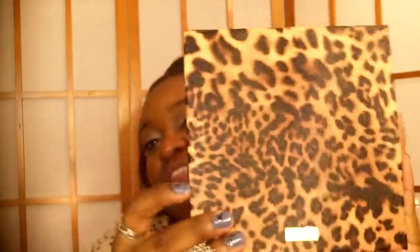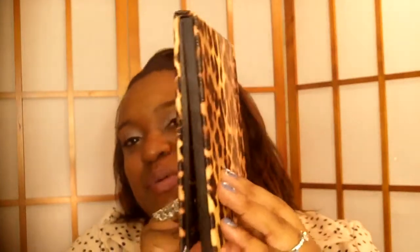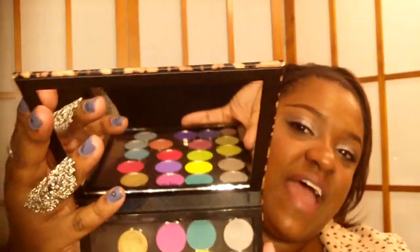And I was like, what? When she showed it to me, I said, oh, how much does that cost? I know it's super expensive, and I'm not trying to pay $30 just because it says Tarte and it's cheetah print. She told me $17. I said, man, that is mine. So this is what it looks like. It's super durable. It's cute. I've never been a sucker for packaging, but I'm really, really juiced about it. And look at that. Bam!